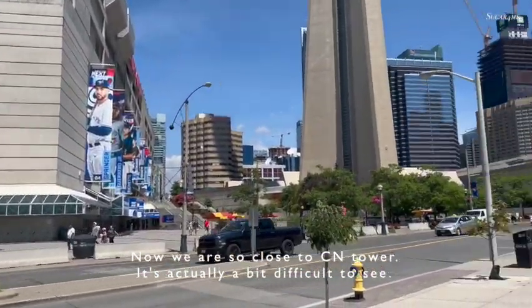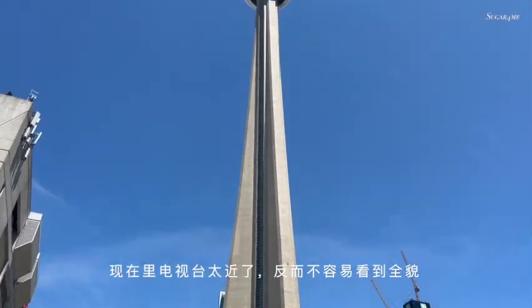Now we're really at the foot of CN Tower, it's here.